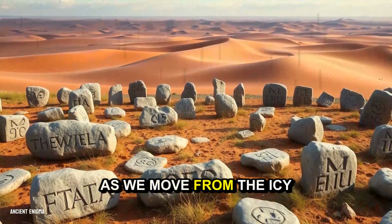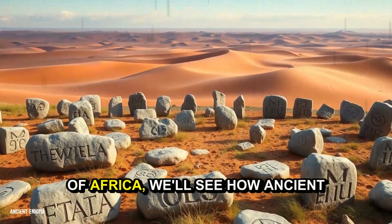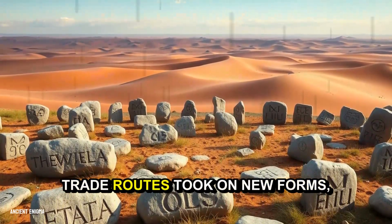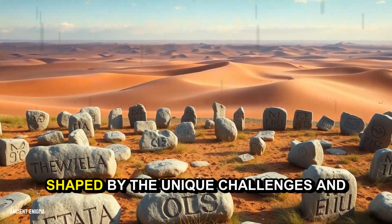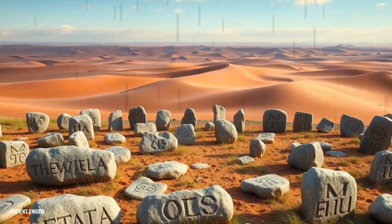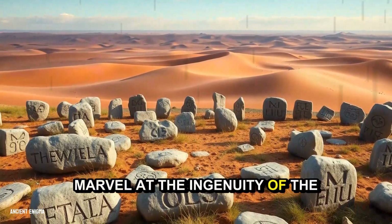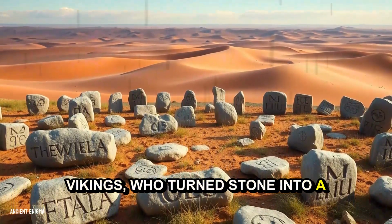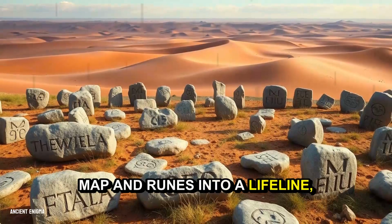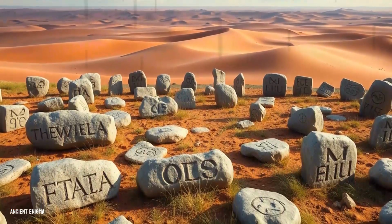As we move from the icy North Atlantic to the sun-drenched landscapes of Africa, we'll see how ancient trade routes took on new forms, shaped by the unique challenges and opportunities of the continent. But for now, let's pause and marvel at the ingenuity of the Vikings, who turned stone into a map and runes into a lifeline, carving their stories into the very earth they traversed.